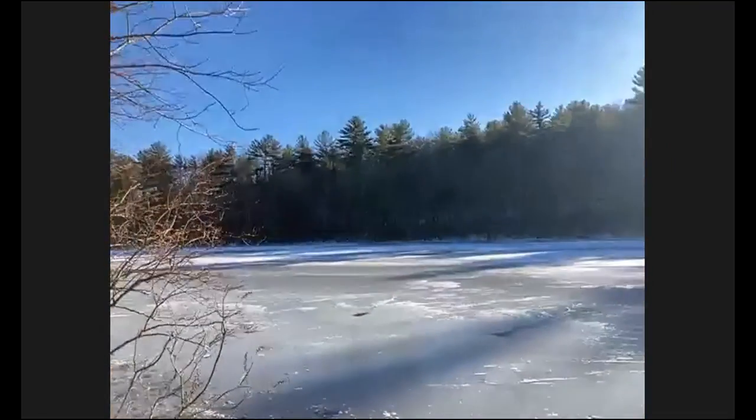So we have over 40 species of songbirds that use young forest, as well as some really cool birds like the American woodcock, AKA the timberdoodle. Google the timberdoodle if you want to giggle, and they're just such cool birds. They sing in the spring and they do a whole little dance in the sky. It's awesome.